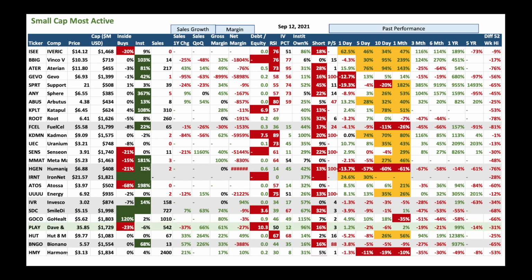And as you scan through here, we got a couple more which are highlighted. We got FCEL, which is gray highlight here. Here we got RSI of 36, and the stock has not been doing great of late, not participating in the upward momentum. So it may be okay to buy some FCEL at these levels here, given there is a high short ratio of 17%. Then as you scan through here, I have highlighted two more rows, HGEN and IRNT.